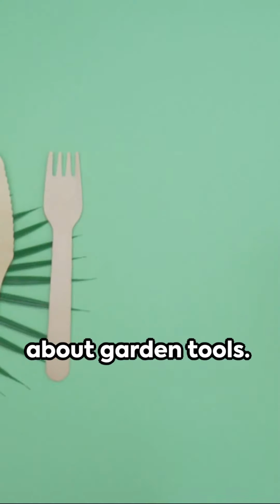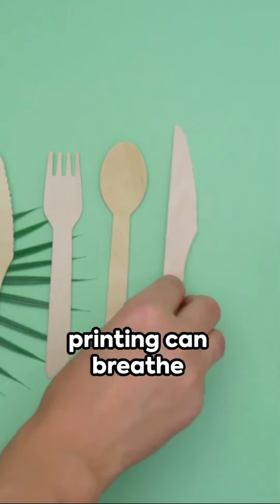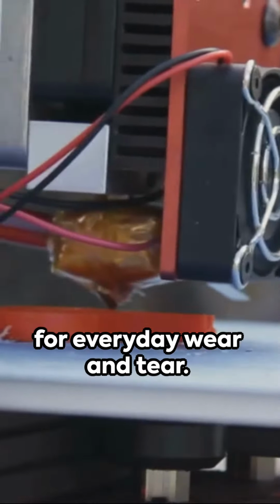But it's not just about garden tools. From kitchen utensils to clothing hangers, 3D printing can breathe new life into items that have worn out or broken. It's a cost-effective, efficient, and eco-friendly solution for everyday wear and tear.